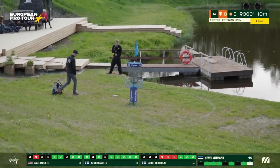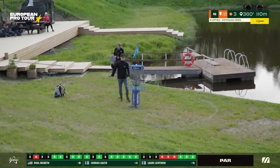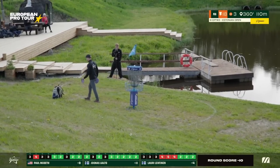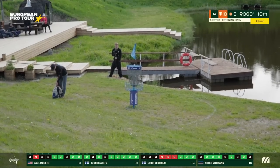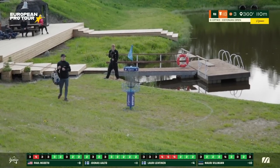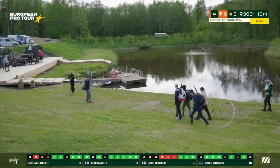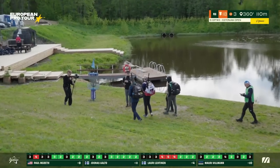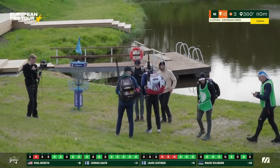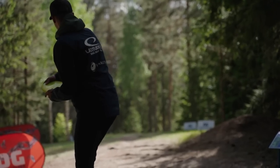As we see Mauri for par. Everything down there, then 6 down is good. Oh la la. What a round. Absolutely. Still in contention. And what a feature card. It was an absolute pleasure to see these guys attack this course. Some super hot scorecards here as they lock in these final scores that will be the closing out of round one, 2023 Estonian Open.